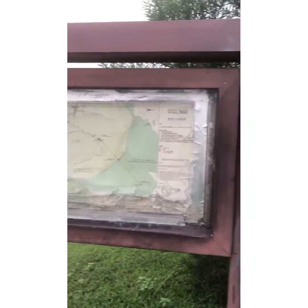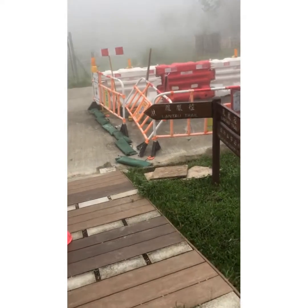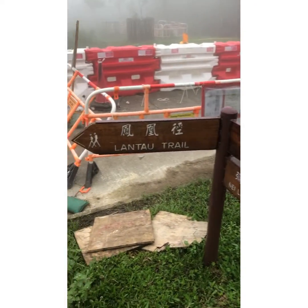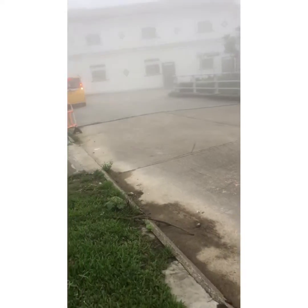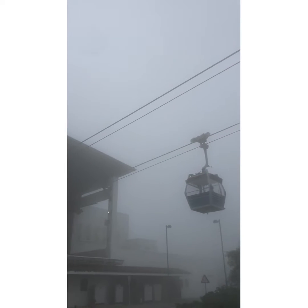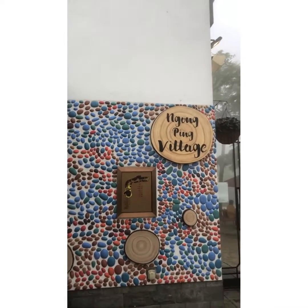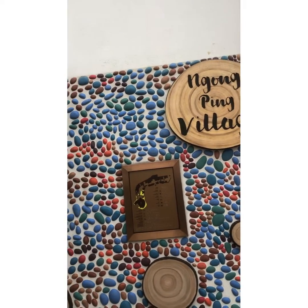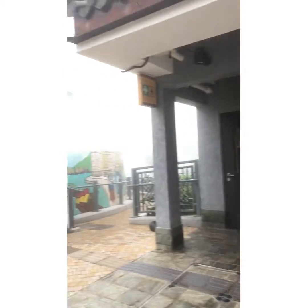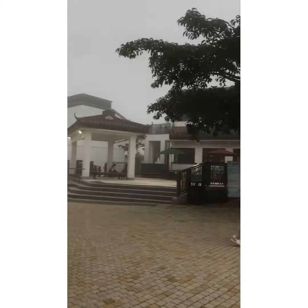So we are here. This is the map of this Ngong 360 trail. So Lantau Trail. Yes, Ngong 360 trail is part of Lantau Trail. So we walk through this. This is the station too, the Ngongping 360 station. So guys, we are here. Welcome to Ngongping Village. Finally, we reach here. Finally, we are here in Ngongping Village.